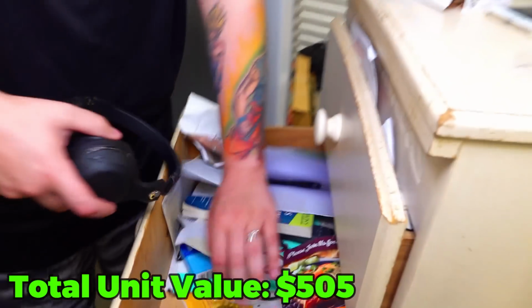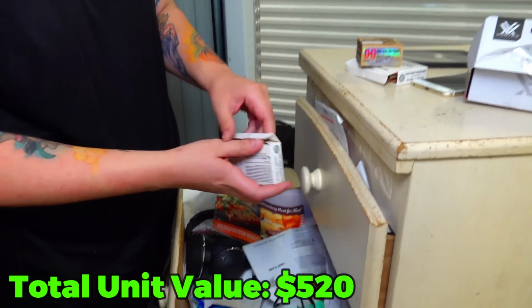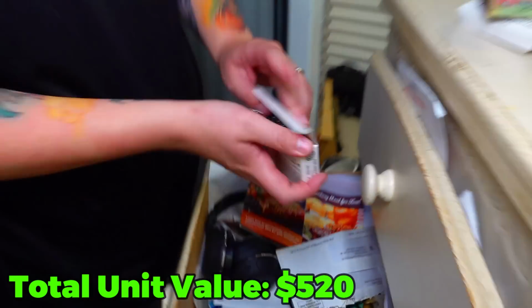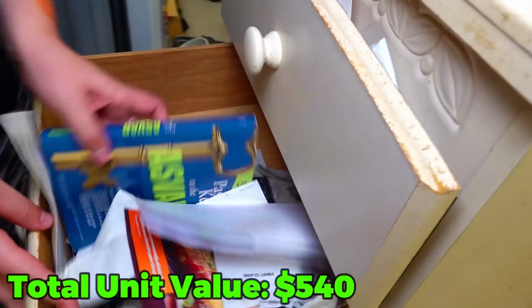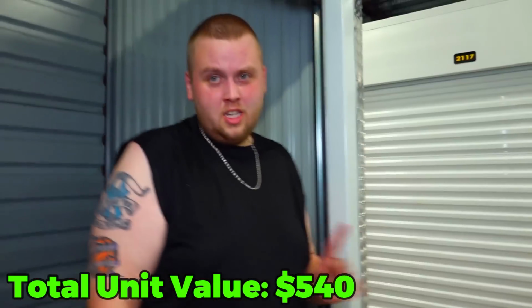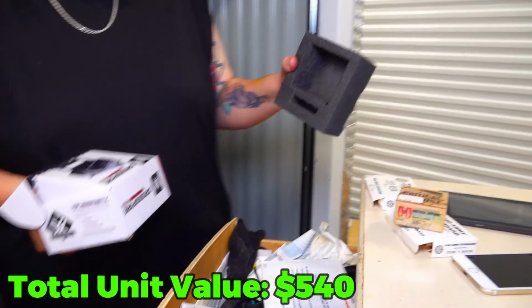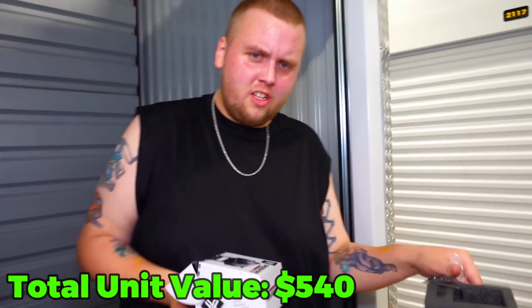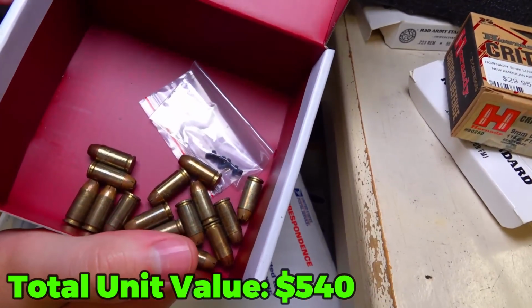Skullcandy headphones. Is this more ammo? More 223. This feels like a full box. Oh yeah, to the collection. Thank you very much. You know, I've been doing this for 5 years, and I've never sold one bullet that I found in a unit. It's all mine. So I was just moving the box with the empty red dot side because it still feels like it has weight to it. So I took the styrofoam out, and it's not the red dot, but we do have probably about 10 rounds.